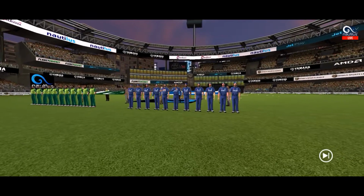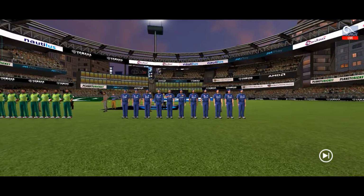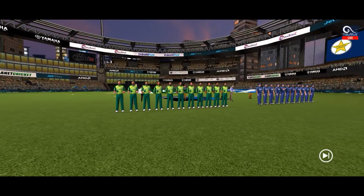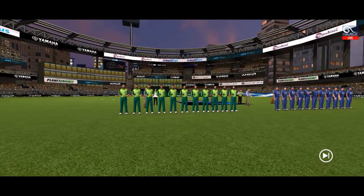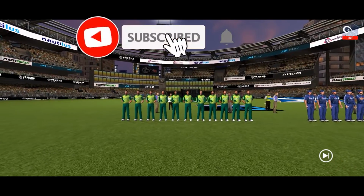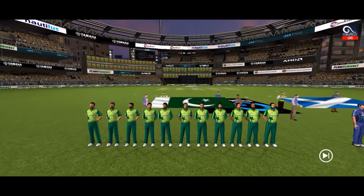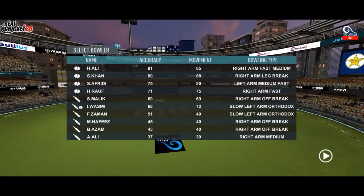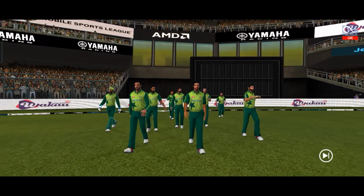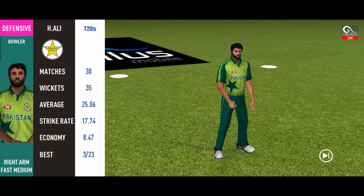Ladies and gents, please stand up for the national anthems. A lovely day to play cricket, and here we have the two umpires. In comes the fielding side. They look charged up and ready. Here come the openers. Quick pace bowler into the tank.